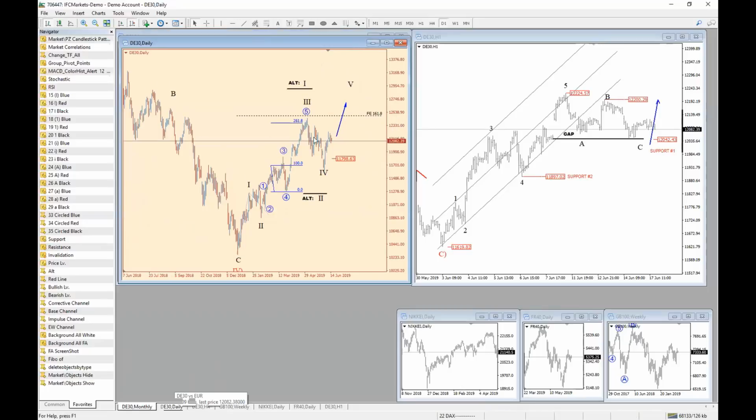On the daily chart, this recent pullback I labeled as a wave 4 could also be a higher degree wave 2 maybe, but the important thing is that in both cases, we should be looking for a reversal or for a move back to these May highs.